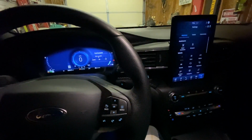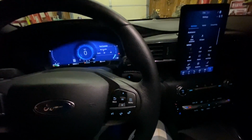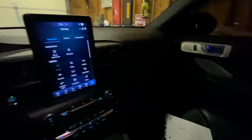I mean, every time I get in it to drive it, I get excited to go out. It's just so comfortable to drive. It's so fun, the power. But anyway, I'm getting off of my list here. So the 5 things I like, starting with number 5. Number 5 is the interior.